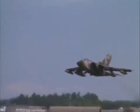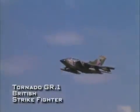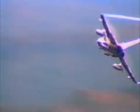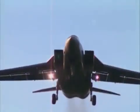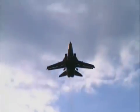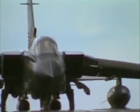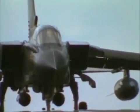The Tornado represents a very different approach to the strike mission than the Harrier or the Warthog. It is a deep strike aircraft intended to carry out the battlefield interdiction mission deep into enemy territory. This requires a level of sophistication not found on the Harrier or Warthog. The Tornado was designed from the outset as a multi-purpose aircraft.